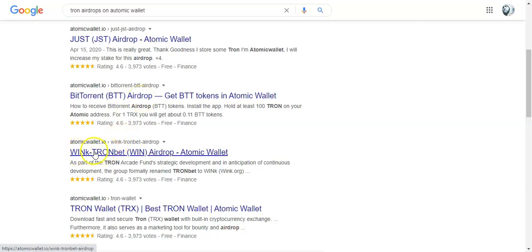I think you also get this one every month as well, Wink. I don't know much about Wink as an airdrop, as a token, but you'll get free Wink. This is on Atomic Wallet. I don't know about the other wallets. But on Atomic Wallet, you get free BTT, you get free WIN, which is Wink, and you also get JUST. So you now get JST airdrops as well. You get three free coins just for holding dividends, just for holding Tron.